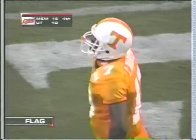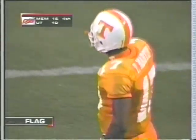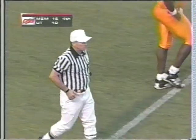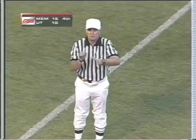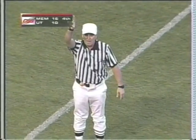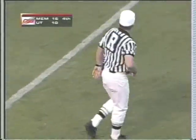Conference USA officials working this one. Well, they seemed like they were pretty impartial earlier. Maybe they look up and realize the situation. I'm not sure that this was going to be a bad call. Offense. 10 yards. Spotted a foul. Replay. First down. Minute 24.